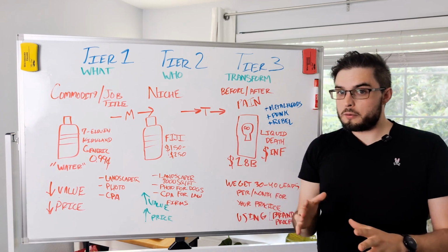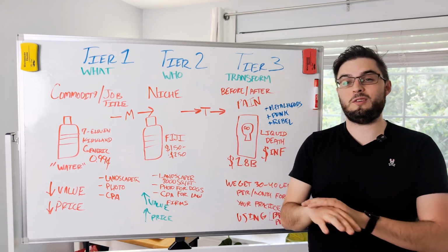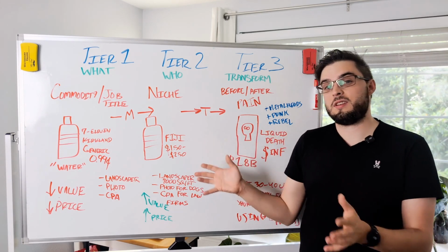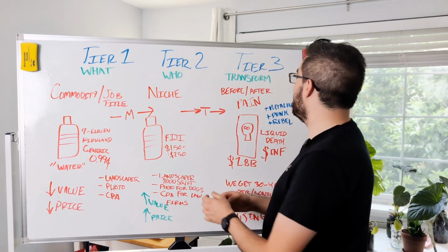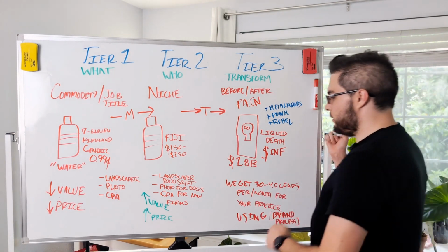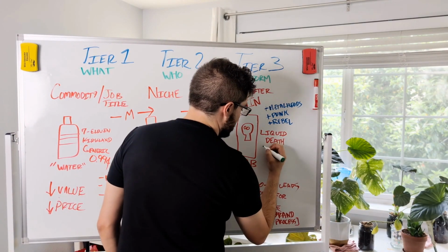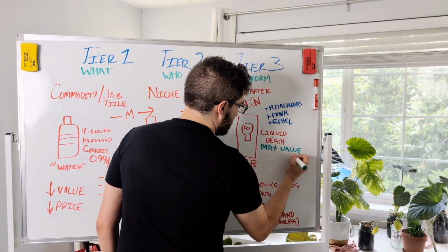Once you figure those out, you will be able to effectively just erase price off the map and it no longer becomes a variable. People will spend tons of money on things that are essentially commodified products just by the value perception. If you reach this stage, if you become basically a tier 3, you suddenly become max value and max price.